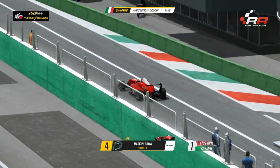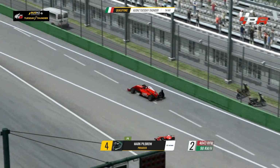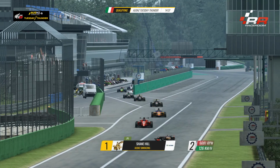So on to 15 minutes of qualifying for the guys now. You can take away pole for the 35-minute AusNZ Tuesday Thunder Grand Prix.